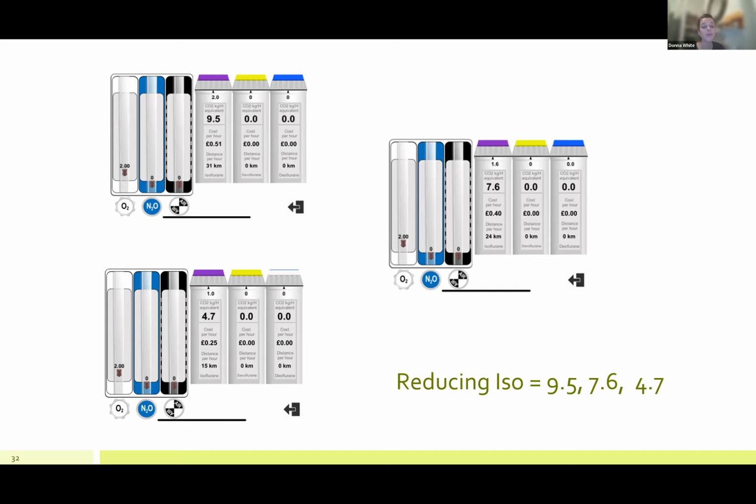If we reduce it again, so let's say we've put a fentanyl CRI on and we've reduced it down to 1%, or we've done a nerve block, we've actually reduced the carbon cost of that anesthetic to 4.7. So really big savings in our greenhouse gas emission.